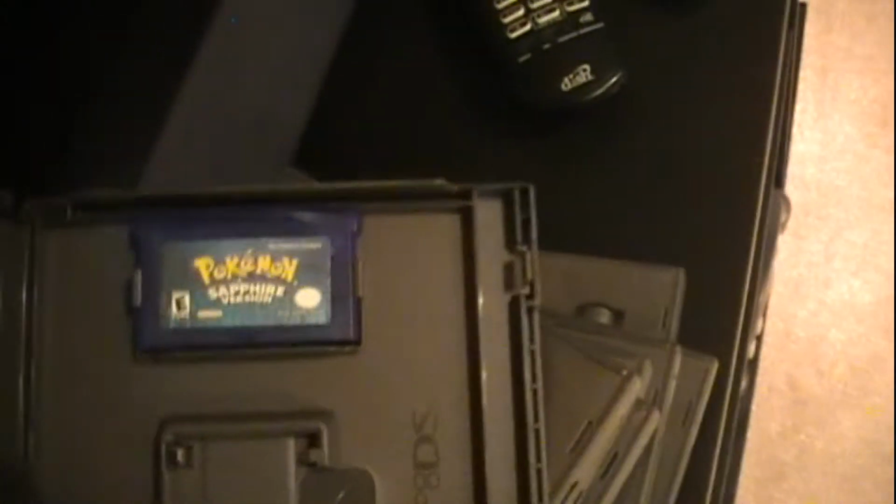Excuse me, it's a little difficult to open some of these with one hand. Minish Cap, NES Classic Series of The Adventures of Link, Final Fantasy Tactics, Super Mario Advance 4, Super Mario Bros. 3. You'd think they would make 3 and 3, Super Mario Advance 3, Super Mario Bros. 3, but no, that'd be too easy. Sword of Mana, Pokemon Sapphire, and the last one is Golden Sun.